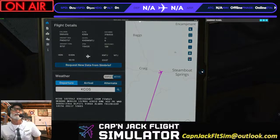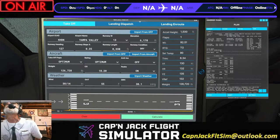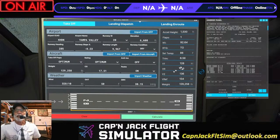We're going to go to our performance tool. We're going to need to get our takeoff. It looks like it's already showing runway 13. Let me double check. We're going to fetch our new flight plan. All right, that's up there. Flight level, yeah, 20,000. We're going to take off on runway 28, so we're going to change this to 28, 6,600 feet. We're going to import that from the aircraft, and import our weather. Let's do our calculate. Okay, V1 128, VR 133, V2 136 on the V speeds.